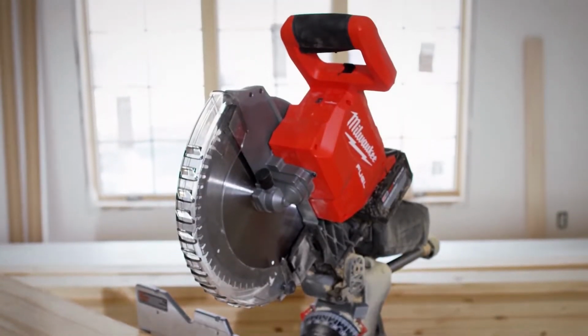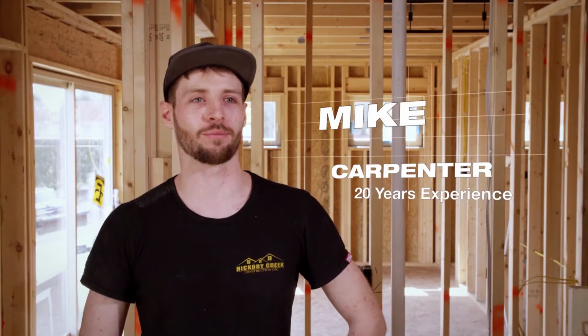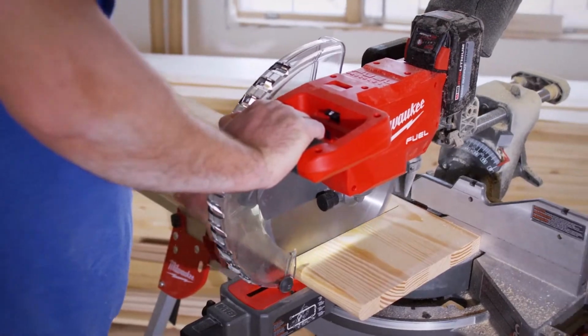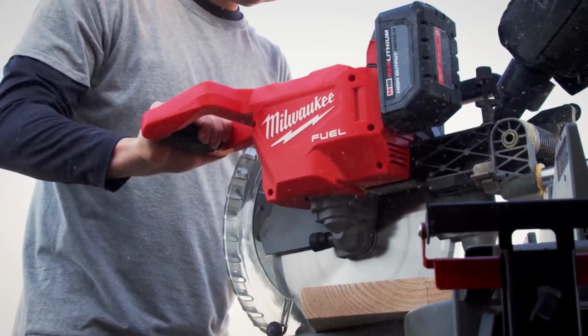The M18 Fuel 12-inch miter saw, from the very get-go, it blew me away. It's got more power. It just cuts way better than every other cordless and corded 12-inch miter saw that I've used. I have not had any issues with the power at all. It feels better in a lot of ways than a corded 12-inch miter saw.